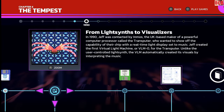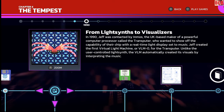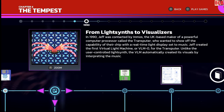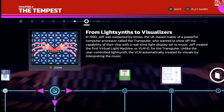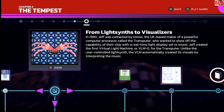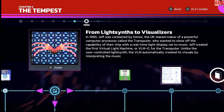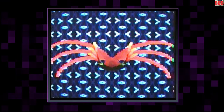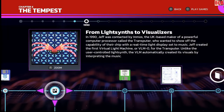From Light Sense to Visualizers. In 1990, Jeff was contracted by Inmos, the UK-based maker of a powerful computer processor called the Transputer, who wanted to show off the capability of their chip with a real-time light display set to music. So Jeff created the first virtual light machine, or VLM, for the Transputer. Very nice.